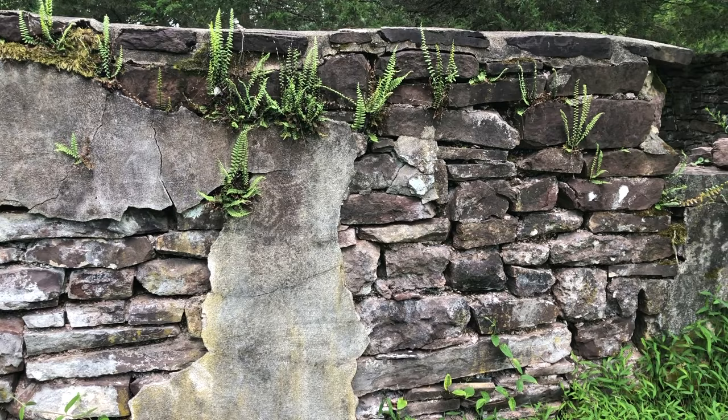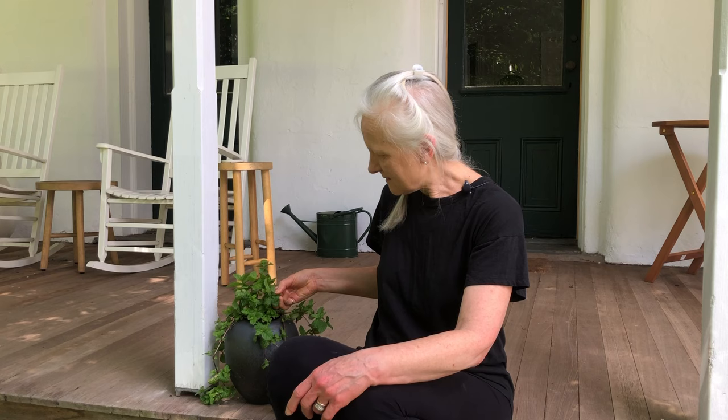One of my favorite smells in summertime is mint. So I always grow some mint, and I have some right here. Take it off the top, and I wish you could smell it. I mean, it's just a wonderfully indescribable smell.